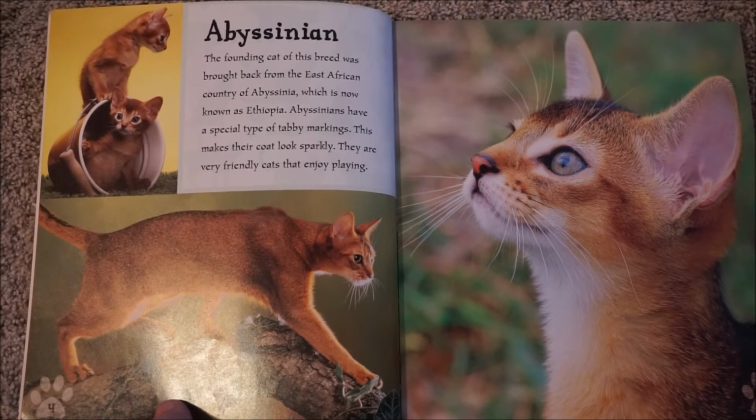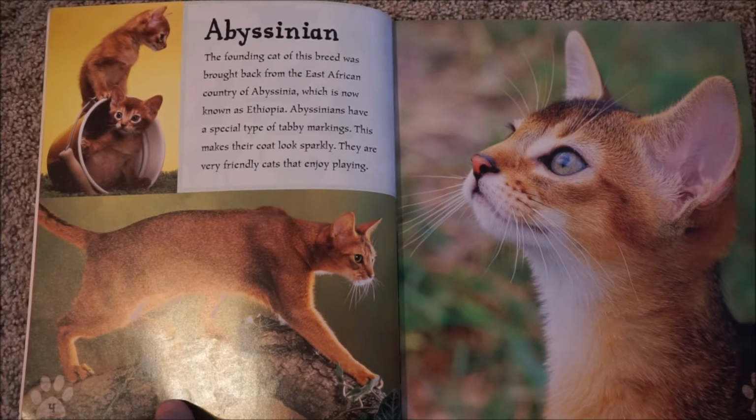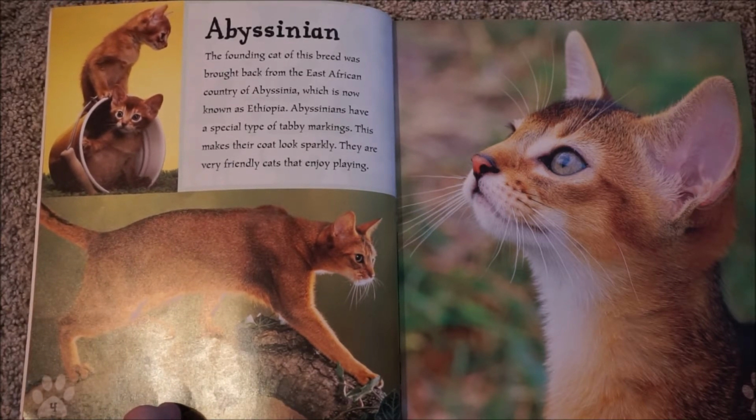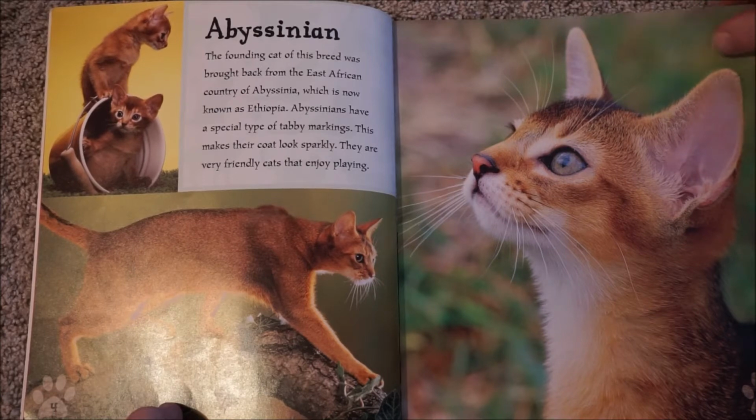Abyssinian. The founding cat of this breed was brought back from the East African country of Abyssinia, which is now known as Ethiopia. Abyssinians have a special type of tabby markings. This makes their coat look sparkly. They are very friendly cats that enjoy playing.